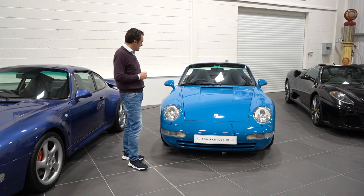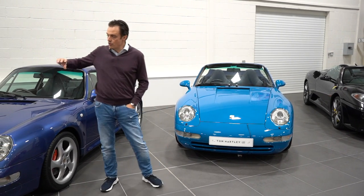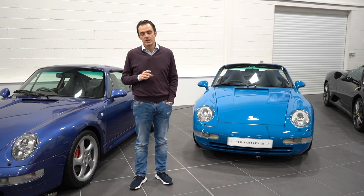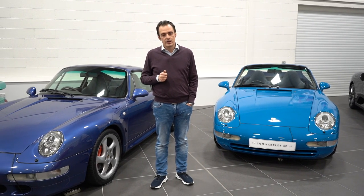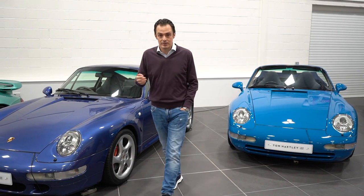We bought the car recently. All of these 993s, I think there's a lot of growth in these cars. I think if you buy really great 993s, over the next 10 years or 5 years, we'll see a huge price hike. But I might be wrong, but we have put our money where our mouth is and we bought some cars, so let's see.